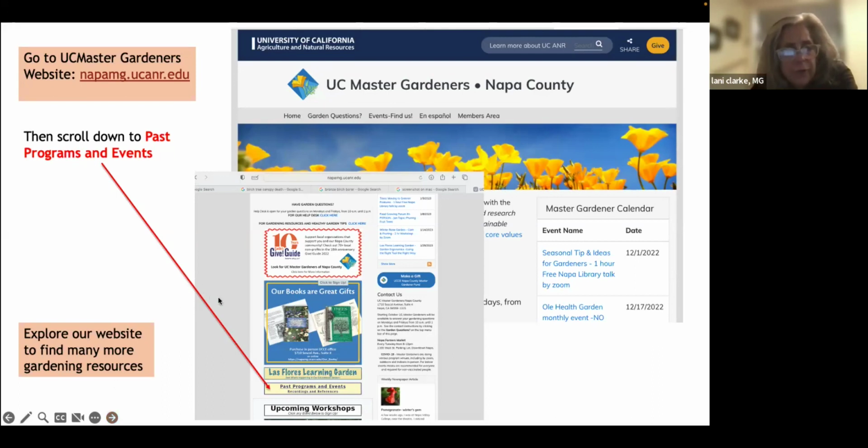First and foremost, about halfway down the page where this red arrow is, you will see a tile for past programs and events. If you click on that, you will get access to YouTube videos of all of our library talks, including this one. It'll take a few days to get up, but we have quite a library of talks there. There are also slideshows and references from a number of presentations that we've done.